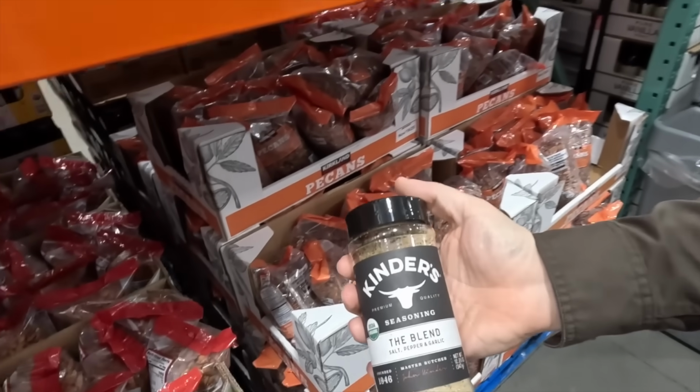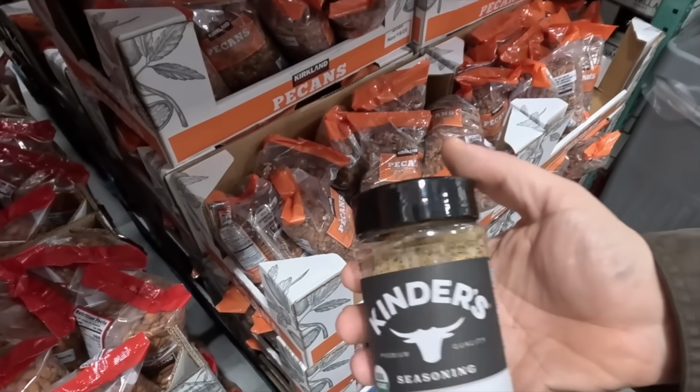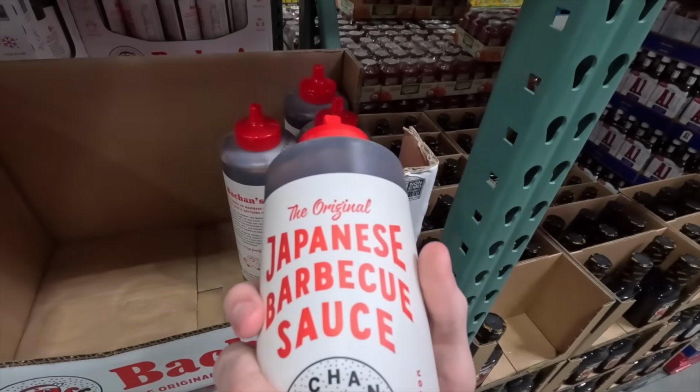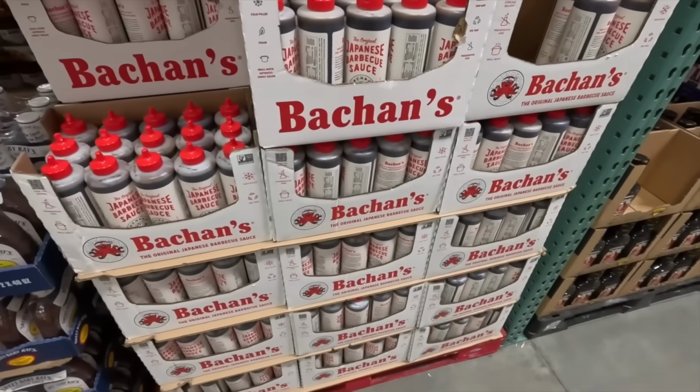Costco has a great selection of seasoning mixes. We like these Kinder seasonings, particularly the blend, which is a simple salt, pepper, garlic mix. I put it on pretty much everything that hits the grill. It's $5.99 for this jumbo jar. You can't make it yourself for any cheaper. This Japanese barbecue sauce is also fantastic for the grill and can go in a heck of a lot of different dishes.